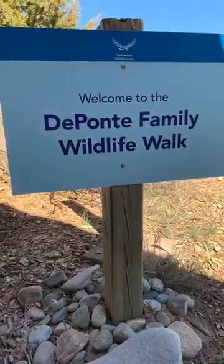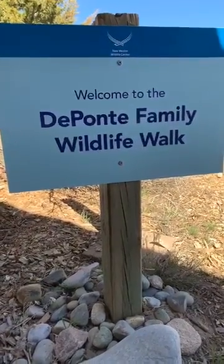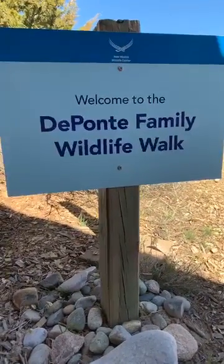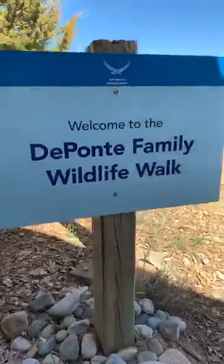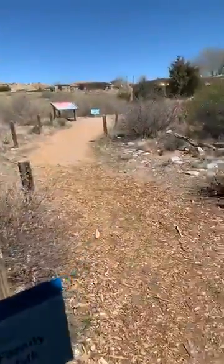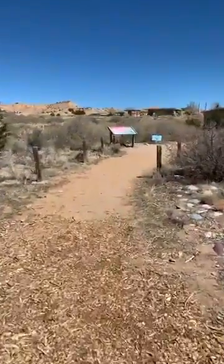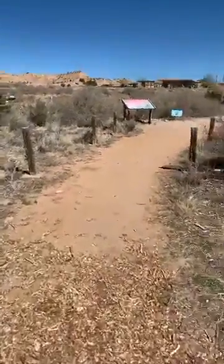So let's take a little walk. The weather's fairly nice. It's normally fairly windy in March in New Mexico, but we've got a little break this afternoon. We'll see how it goes. Okay. So, lovely sunny day, beautiful blue sky here at the Wildlife Center. And we are located just north of Santa Fe, about 20 minutes, close to Espanola, New Mexico, but a little bit south of Espanola.